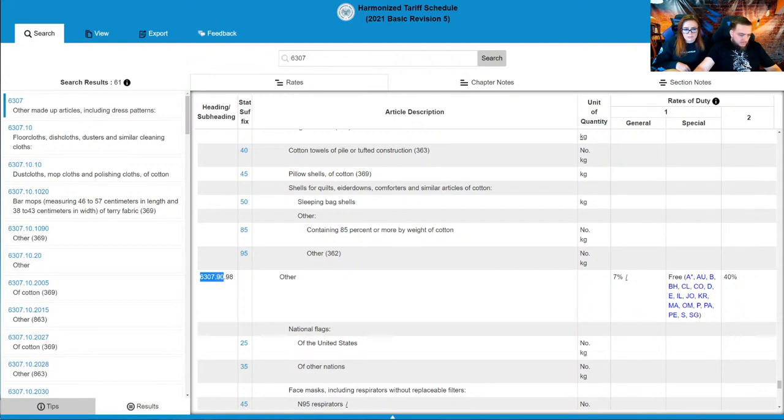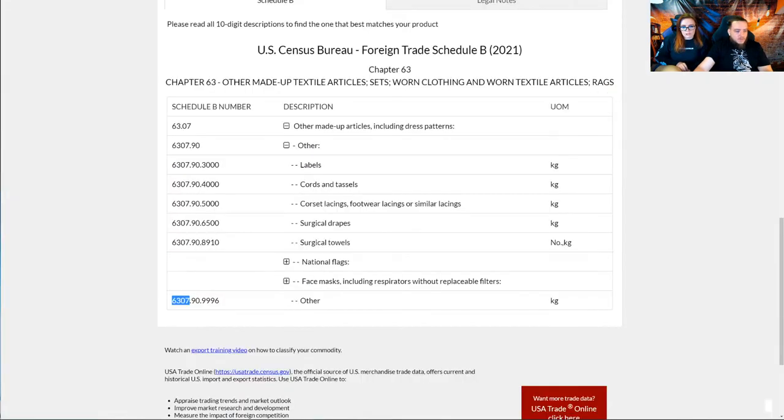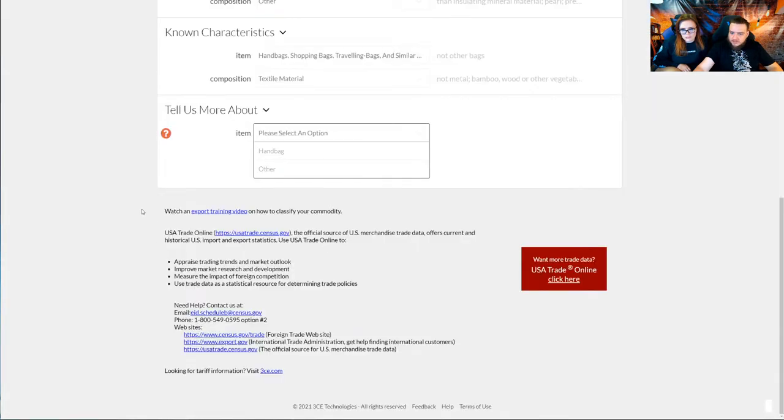I'm going to do a little bit more. If you have mixed media jewelry like silver, gold filled, leather, various gemstones, all in one product, how in the world would you get the exact code? I'll go back into that here in a minute. I want to continue looking for this bag. Let's do polar fleece bag. Let's try this. It's not a handbag.